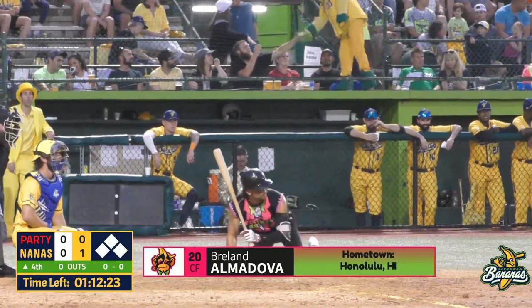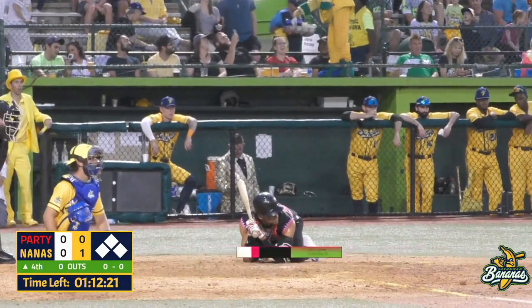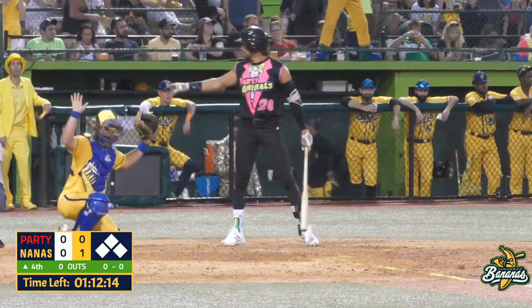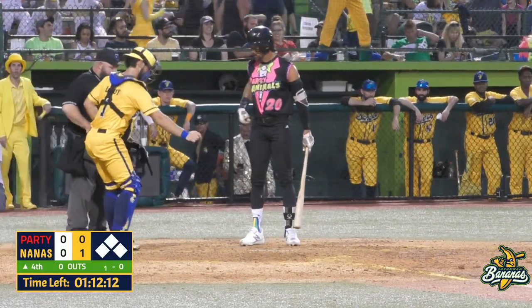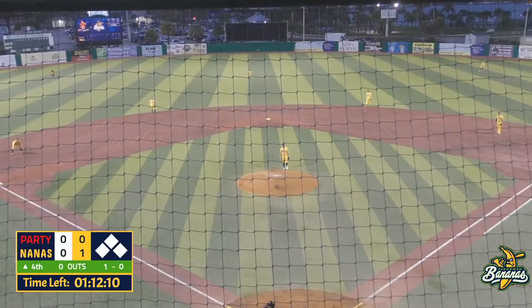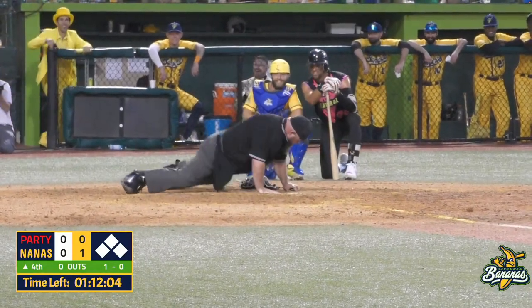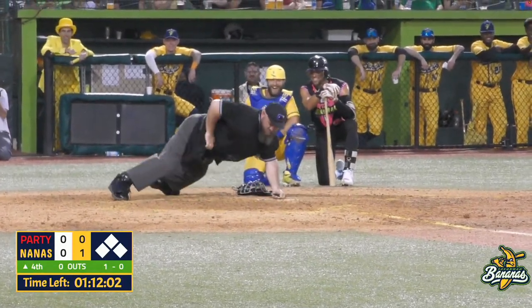I'm sorry, but that's not a fair box. And I think that's a strike, but it's not gonna go in Vincent Chapman's book. And Vincent, oh my goodness. Oh, Vincent, there are kids here. You can't do that to home plate.